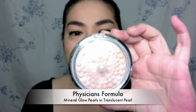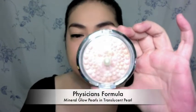Since I'm going for the dewy look, I'm going to apply an iridescent powder like this one from Physicians Formula. I got it from the States, but if you know someone from there, you can ask them to buy it. It's really cheap, more or less $3 to $4. It's very nice. I can't see it. See that? It has this very beautiful shine to it.